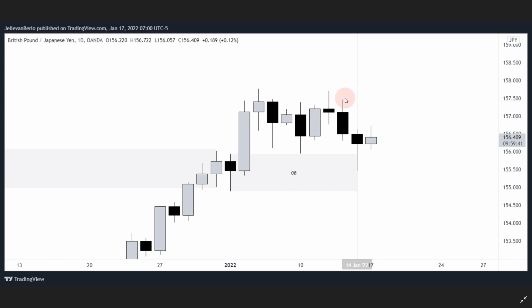So what can we see? We see an untouched order block. We see a previous low with resting liquidity below it. And we see some equal lows over here. This tells me that the Friday has a high probability to be bearish and we can look for sells.